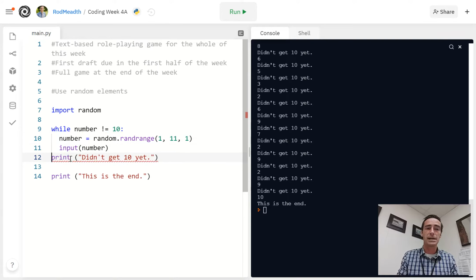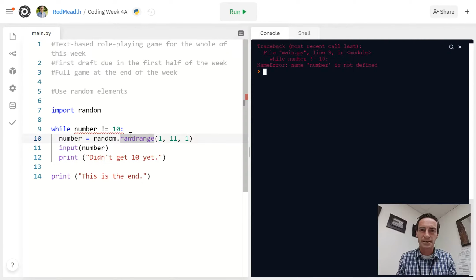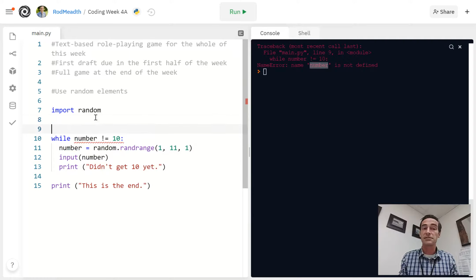I guess that is fewer lines of code, which is the mark of elegance when it comes to code. Oops, what did we mess up? Oh, I didn't define number yet. See, this name number is not defined. I used it with a comparison check, but I hadn't actually invented it yet. Chronologically down the page, I hadn't invented it yet.